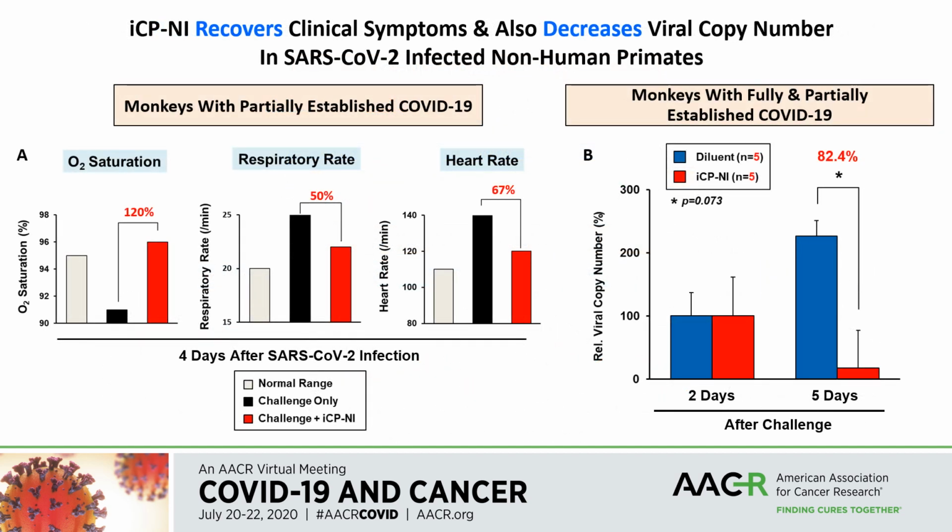Our final slide shows that iCP recovers clinical symptoms and also decreases viral copy number in SARS-CoV-2 infected non-human primates. In Figure A, iCP even recovered clinical symptoms in partially established COVID-19 models. For instance, O2 saturation was recovered by 120%, respiratory rate was recovered by 50%, and the heart rate by 67%. More importantly, iCP decreased the viral copy number by 82.4% in both fully and partially established COVID-19 non-human primate models 5 days after the challenge.